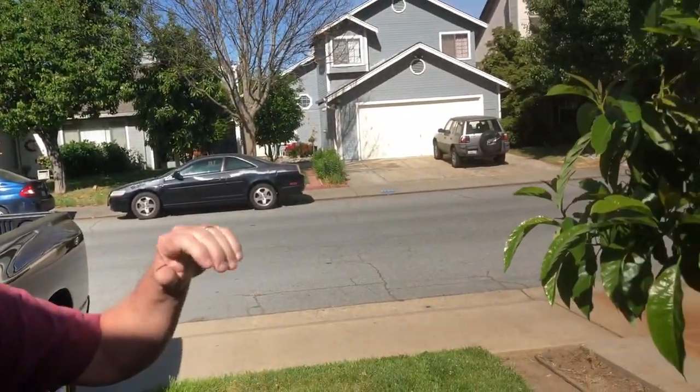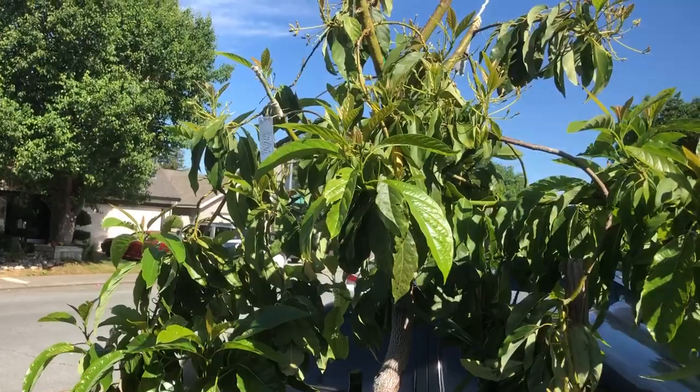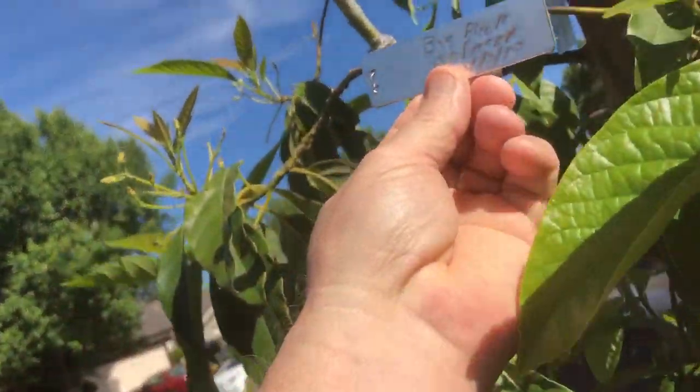Well, it has multiple varieties grafted on one tree. It has a seedling Hass, a Wilma grafted above the seedling. It also has a Fuerte grafted onto it. And the last graft that I did just recently was called Big Black Johnson.